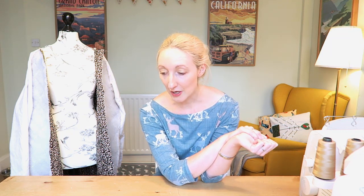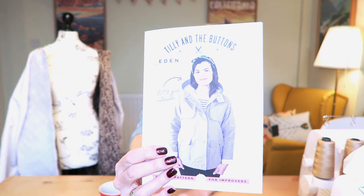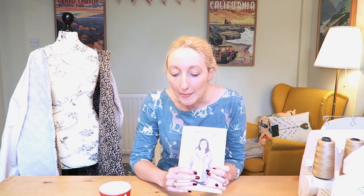Apart from that, I've been mainly working on my coat project. So you may remember in my last video I talked about making the Tilly and the Buttons Eden coat project. It's a big project, and I was looking forward to making it, and still looking forward to making it because I'm in the midst of it all at the moment. But I'm really enjoying it so far, so I just wanted to talk you through where I am at the moment and give you a bit of an update on the materials that I've used and how I'm finding it all so far.